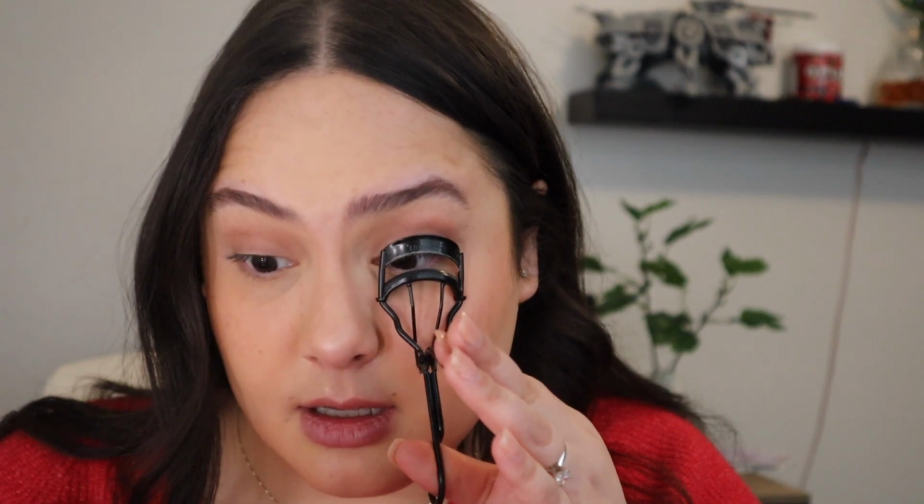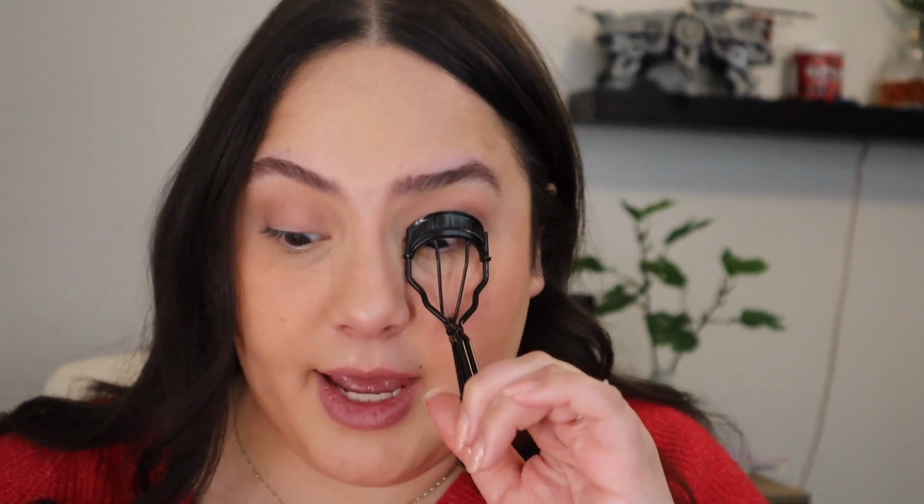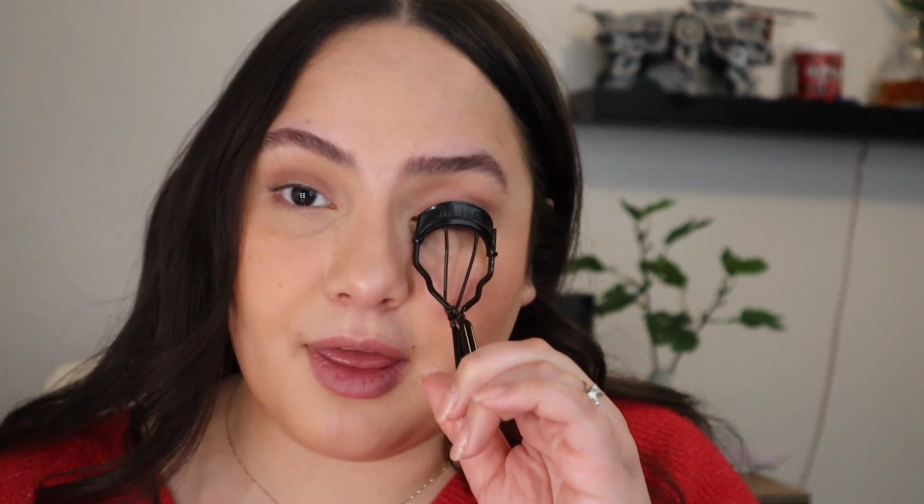So then I'm gonna go ahead and curl my eyelashes. I feel like before I used to be obsessed with false eyelashes, and I still kind of am, but I've been using this, where is it?